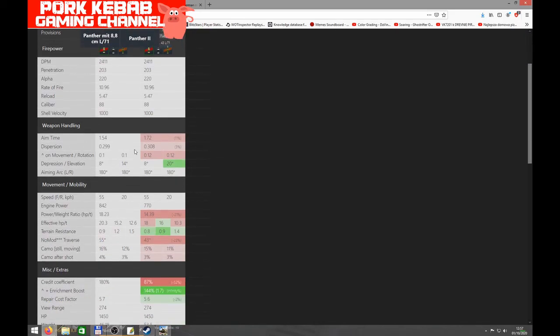Weapon handling, this is the first tiny difference, because aiming time 1.54 against 1.72 is a 0.2 difference between those guns, so it's not really significant. Dispersion 0.29 against 0.30 is also only 3%, so it's not even noticeable. And movement and rotation 0.1 against 0.12 is also just a fraction of a difference, not really significant.